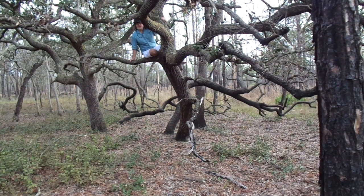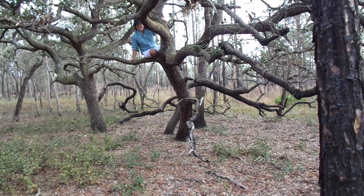Every once in a while it's good to reconnect with your roots and climb a tree, just like you did when you were a kid. It's good medicine. Hard to do barefoot though. I wish I had my sneakers right now.